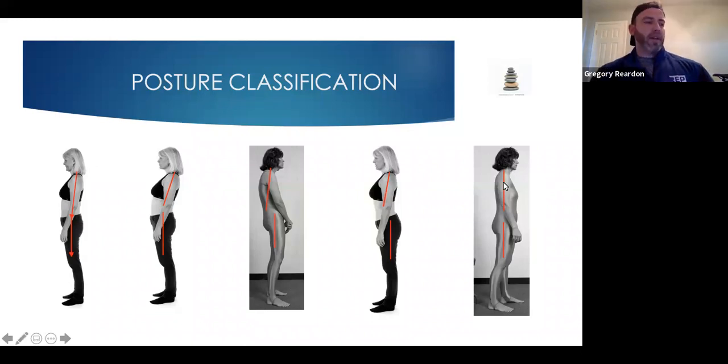And we classify this posture as a vertical. So two things we're looking at: the pelvis and the thorax. And we want to see the thorax directly over the pelvis in a stacked position without any forward bend or backwards bend. You can see here we draw those lines and arrows in. Those lines are right on top of each other.